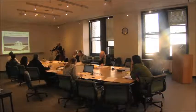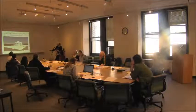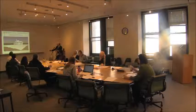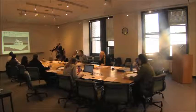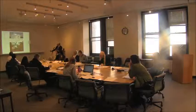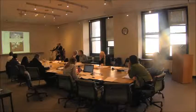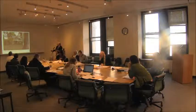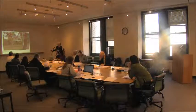So this is the existing rendering. The bump out here that exists. This is proposed, 2 stories. And this is existing and the proposed at the top. The west elevation is the front again.